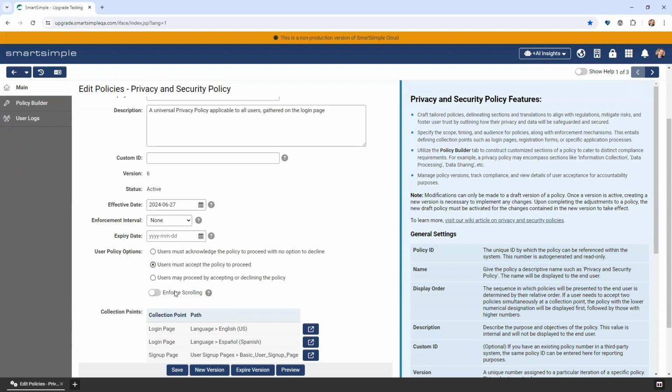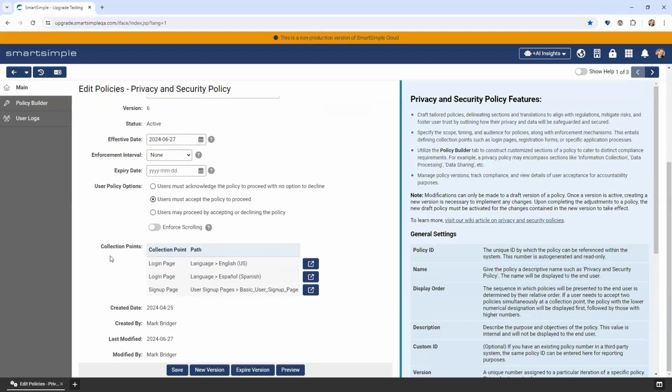We also have a new option here for enforcing the scrolling. So again, when I show the policy, do I make them scroll all the way to the bottom before I let them accept it? Or can they just accept it right away without reading through it? A new point is our collection points. And collection points, as I said, is typically we'd have these on the login page or the sign up page. Now we've added some new collection points. So for example, if I had a review, I could use this tool for conflict of interest attestation. So I can attach this to the creation of a level 2, for example, and I can show you how that works in a second.